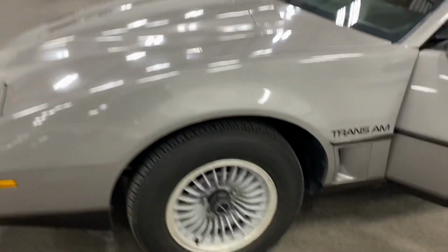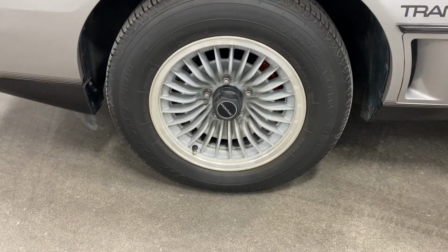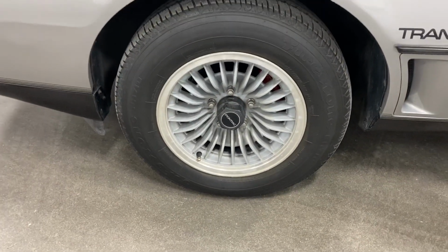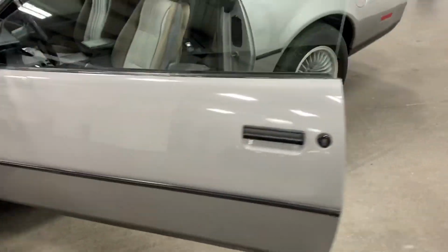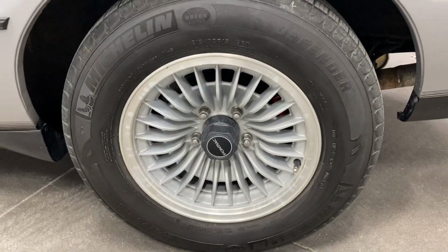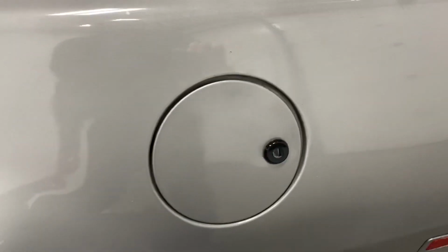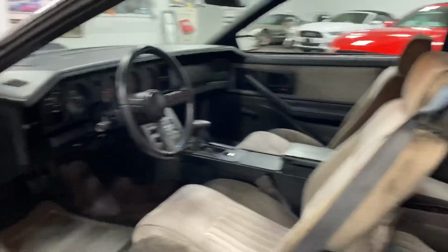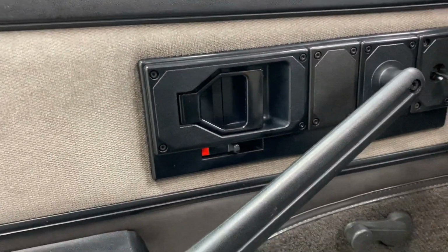Here we are on the driver's side. So again, we've got Firestone tires on the front, painted rotors, painted calipers, and no curb rash on the wheels. There's your TransAm symbol there. And I'll just go to the back wheel, do the same so you can see. And on the rears, again, we've got Michelin Defenders, painted rotors, painted calipers. And there's your locking gas door. So everything looks great. And on the driver's side, there's your mirror control. Again, manual locks, manual crank windows.